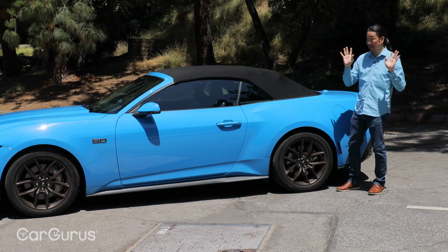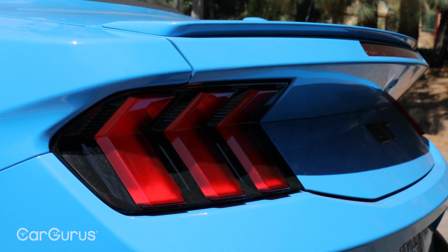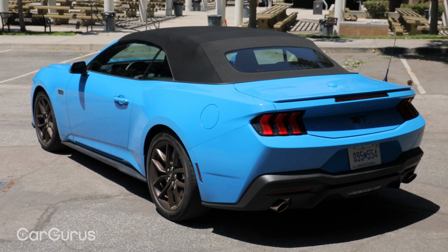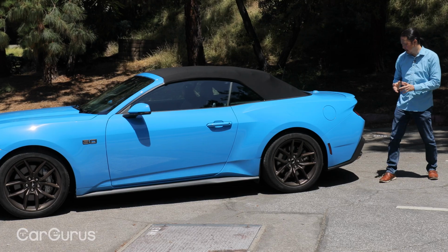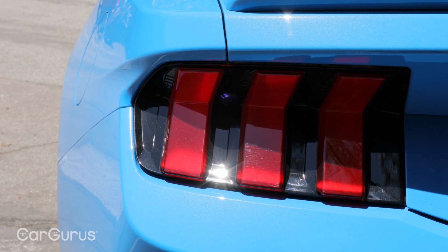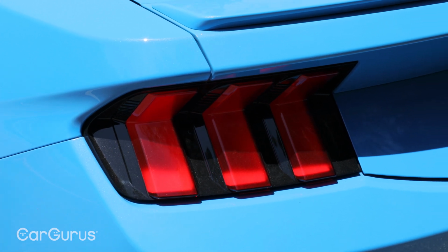I know, sacrilege. Otherwise, in the back here, we do have this deep cut into the taillights that really gives it the stronger character to denote it from its predecessor. It is a little weird though, from the very, very straight back, it looks a little plain. It's not until you get to these angles that it really starts showing its personality.